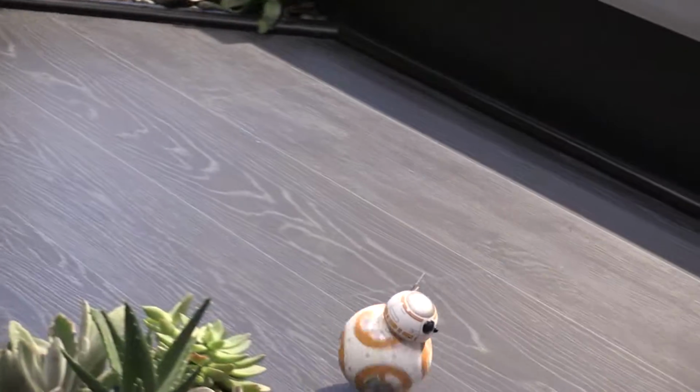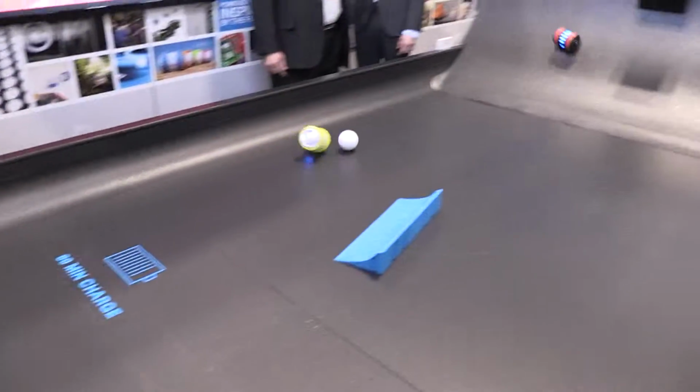You can do virtual holographic messaging, we've got voice control with it. It's just an incredible experience. That does sound incredible. I see something going on over there that doesn't look like this guy. It sort of looks like a wheel or something. Can we go take a look at that? Yeah, let's go. All right.